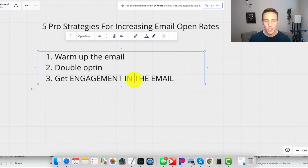There's two ways that I see you can do this. Number one, you can get them to click something in the email, or number two, you can prompt them and ask them a question and get them to reply to the email. Either way, we want to have them engaging with it. The people that open it, we want them to engage with it.